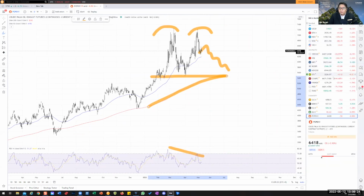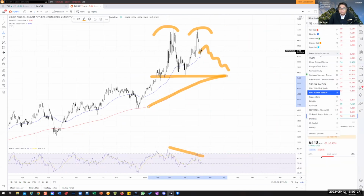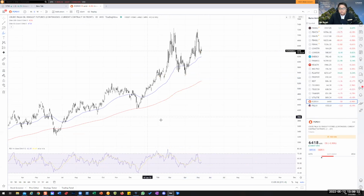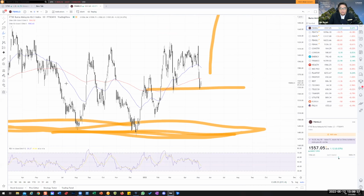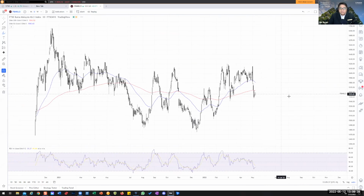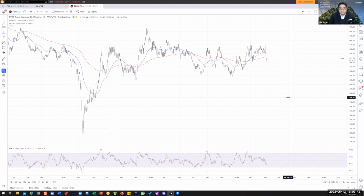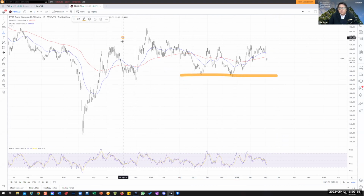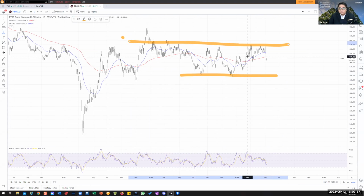All right, now I'm going to open up the chart for a quick look at the Bursa index and also certain sectors. So for KLCI, now let's talk about KLCI. There is a great concern: if the S&P is trading lower, can KLCI actually trade lower as well? Now, if you take a look at the chart for KLCI, it has been sideways for the past 2 years. And you can see here, there is strong and firm support and resistance at two levels, 1610 and 1480.